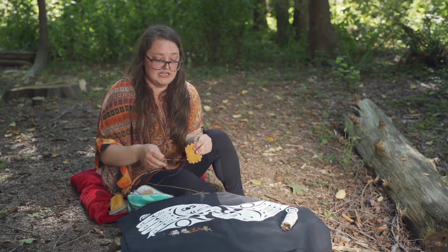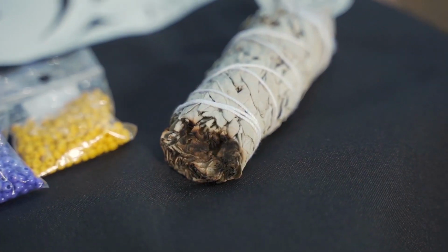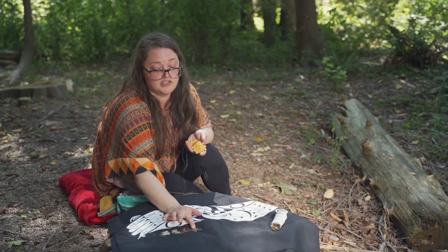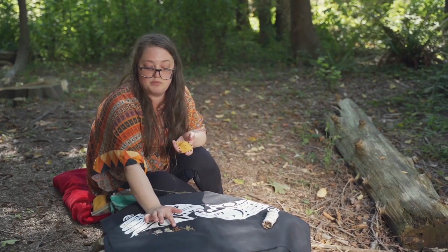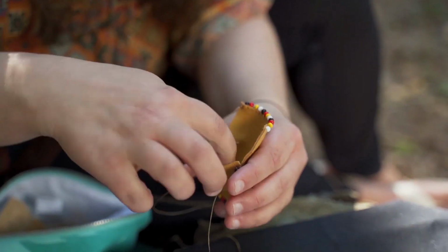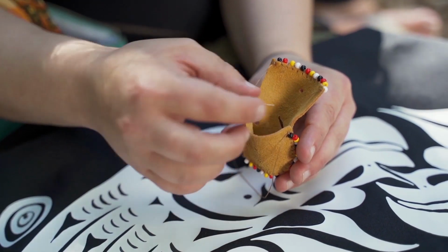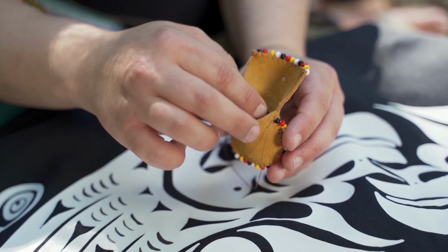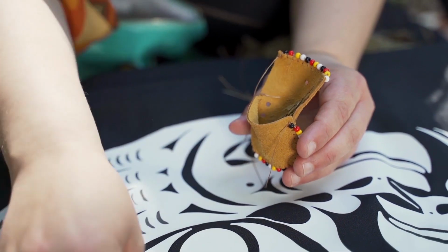So once you have it finished, that's when you actually put the medicines in the bag. We've got buffalo sage, we've got our dried cedar, or we can pick fresh cedar if we'd like. We have our tobacco, the most important one, and we have a couple different types of sage. Make sure it's open, and then basically you can put the medicines right in there. You don't have to have a little bag or anything, it's all natural. That's how we usually do it.